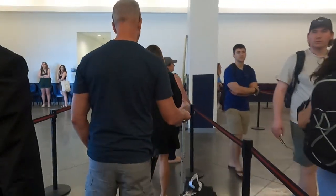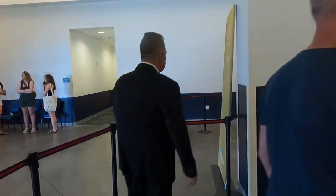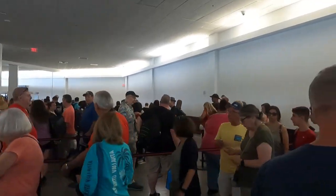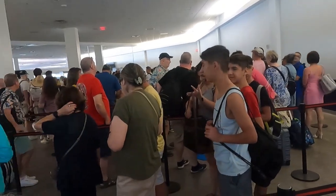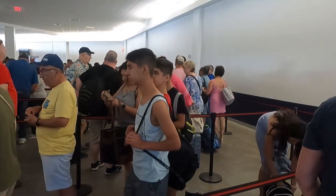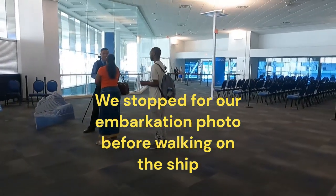A passport handy for each of you. Okay, I'm not going to record all this, but this is the line to get to security. We'll pause this for right now. Now we can head to the ship.